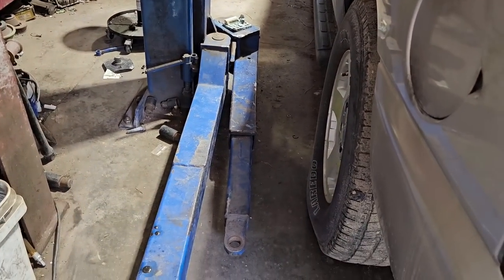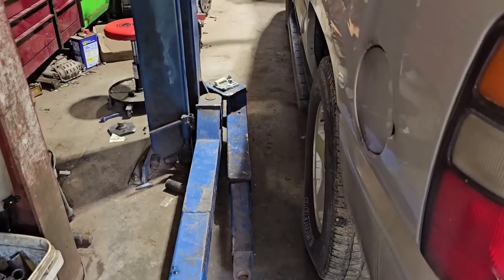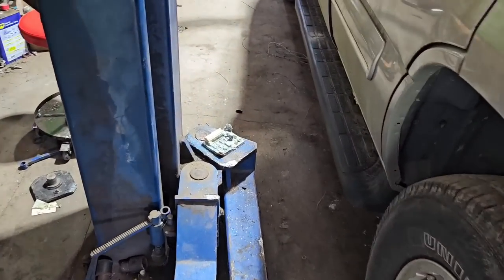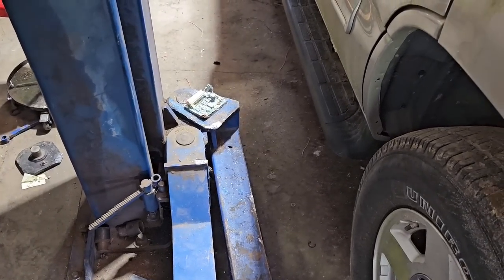That we got kind of straight, but it's not right. You can see it's much better than the other side, but that's about as far as we can get it. So we're either going to get 2 new arms. We're trying to see if they're still available. And if they're not available, then we're going to get a new lift.